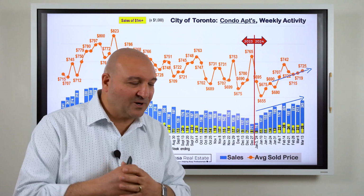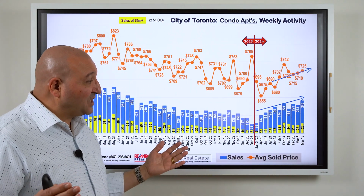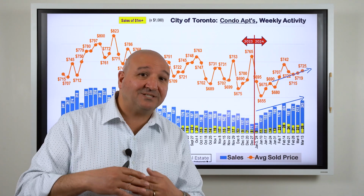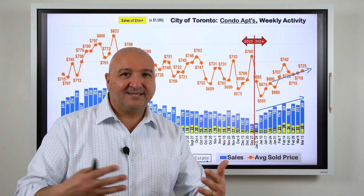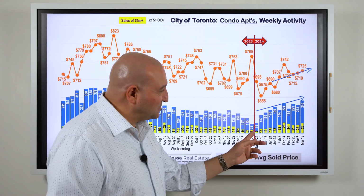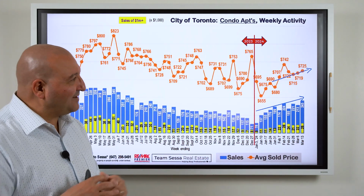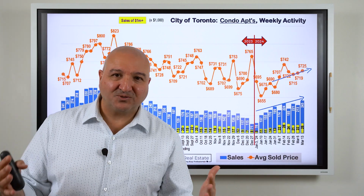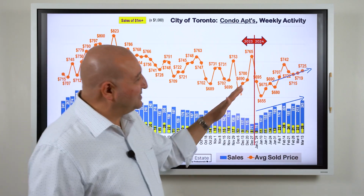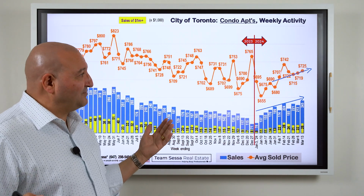245 condo apartments were sold. Sales are trending up. The amount of condos sold at $1 million or more, so more of the luxury market of condos, 26 of those were sold, and that number has been trending up. And the average sold price is $725,000. And if we look overall, average sold prices have been trending up also.